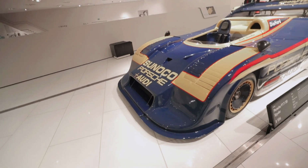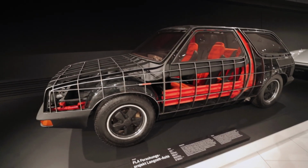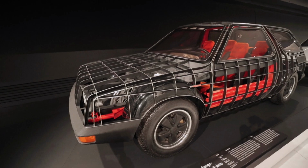Wait, hold up. Audi. Check out the body design on this car here. I've never seen anything like this before. So this is like a reinforced steel.